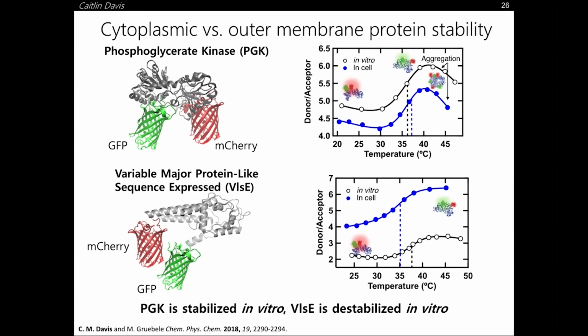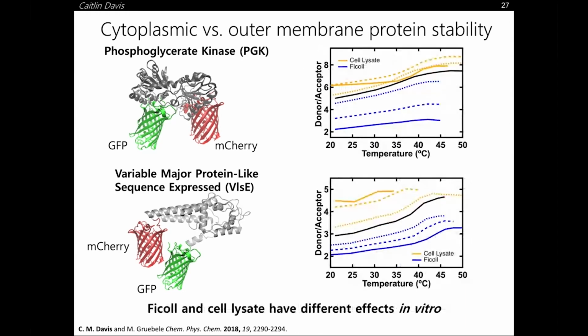And I did a series of experiments under different conditions, mimicking crowding and sticking. So we can mimic this crowding interaction by introducing inert macromolecules into the solution, and it's called Ficoll. So it's a big long chain of polysucrose, and as we increase the amount of that, we see that we're compacting the protein. And if you look closely, you can also see that it's affecting the stability of the protein.